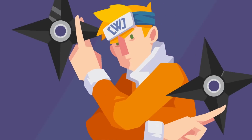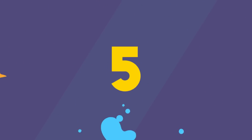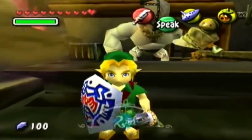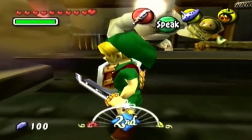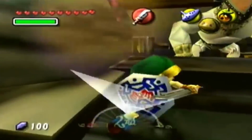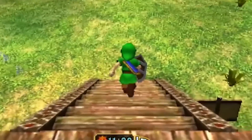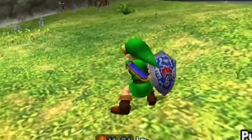And we can't do a Legend of Zelda video without using the weapon, the Razor Sword. It's from the Legend of Zelda's Majora's Mask. This sword can be obtained by having Zubora and Gabora, the smiths of the Mountain Village, reforge Link's Kokiri Sword for 100 rupees. That's kind of expensive, guys.